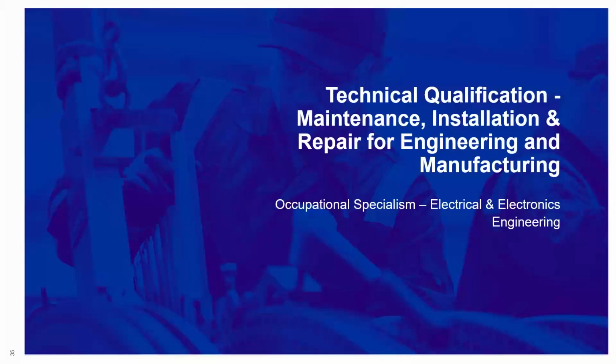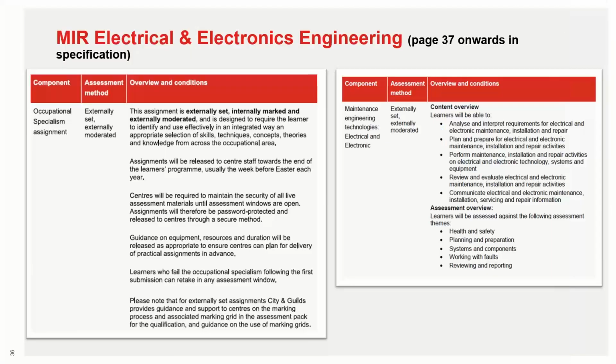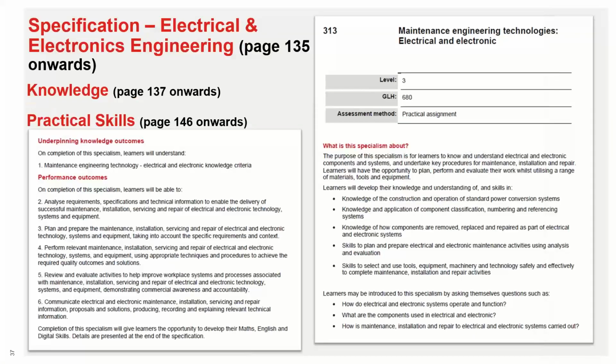For electrical and electronics, then 37 onwards. And so for the development of the knowledge, the learner is going to understand the construction and operations of standard power conversion systems, how components are removed and replaced as part of an electrical electronic system, skills and selective use of tools and equipment, and how to do electrical. And again, we've got some related to the maths, English and science, again, digital skills.